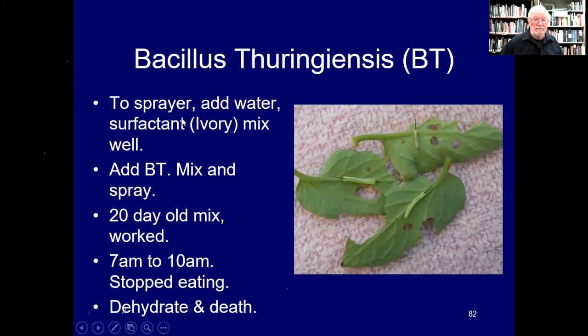Now, I used BT one time in a sprayer, and I set it in the garage and did not empty it. 20 days later, I got these little hornworms on my tomatoes one day. So I picked these off, and I knew they're coming back the next day. So I went out there the next morning. Sure enough, at 7 o'clock, these little worms are there. I sprayed them with the BT that had been sitting in a garage in a container for 20 days. In 3 hours, I came back. They were not eating anymore. I know they're going to die.